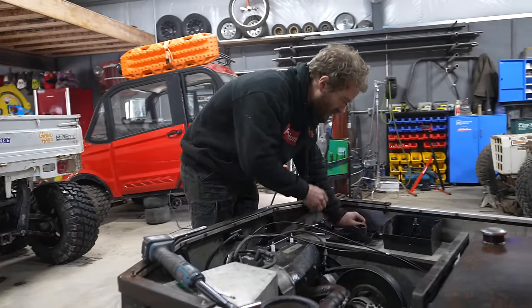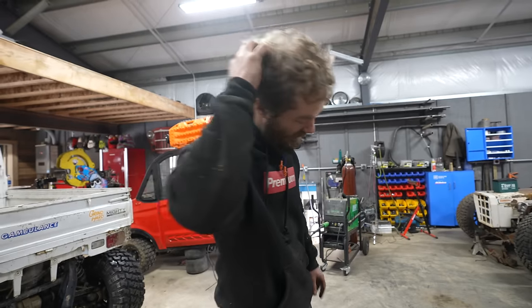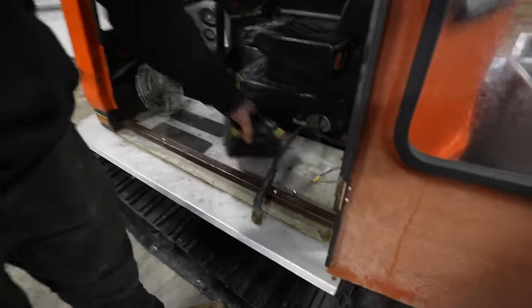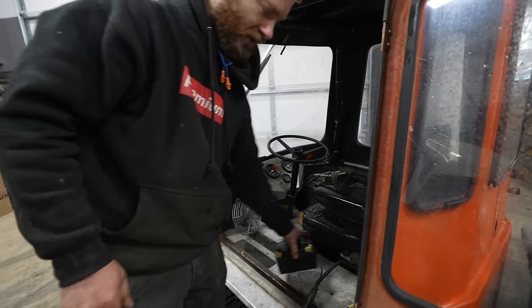Throw a battery in it and see if it wants to fire up. It is going to be an exciting moment. I think I'm going to have to put some new terminals on these. One, these are standard car battery terminals, and this isn't the battery I'm permanently going to use, but I'll probably use a battery like it. And two, these terminals are kind of screwy.